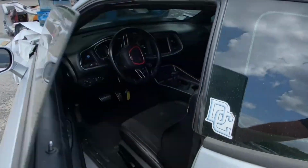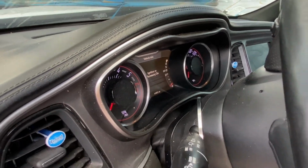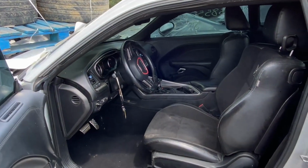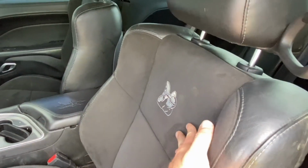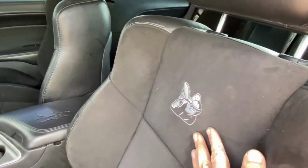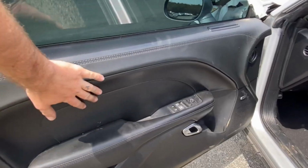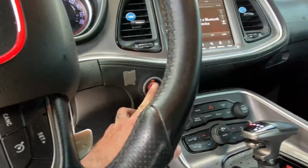The car does have power. As far as mileage, 61,000. The interior, not that bad. It does show some wear. It's a little bit higher mileage for a newer Scat Pack. It has the Alcantara or suede seats with the Scat Pack logo. They're worth a few bucks if you're parting this thing out. Leather door panels, they're also worth a few bucks. Let's go ahead and get the power off on this.